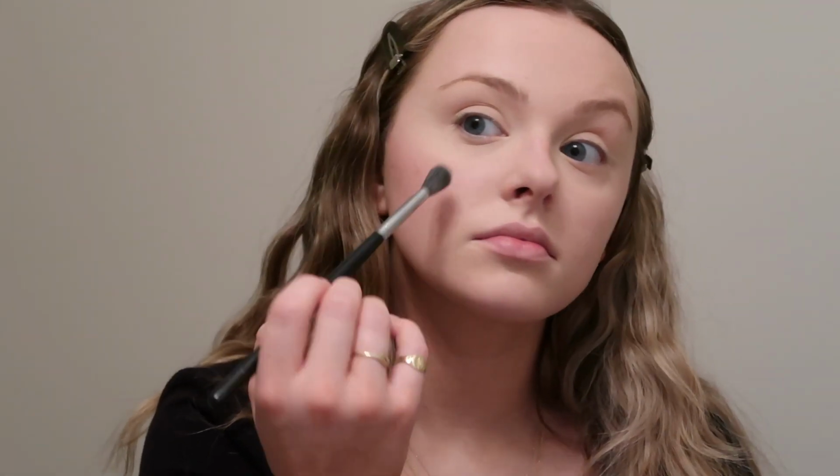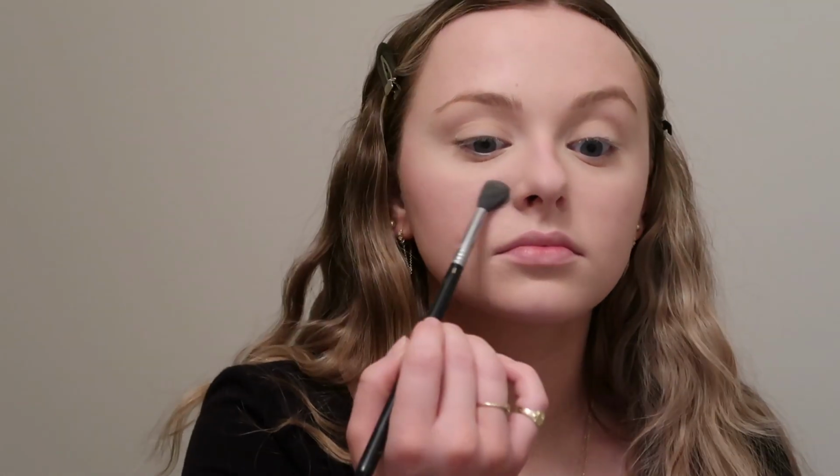If you want a more real skin effect, you don't powder your whole face. Just the T-zone: around the nose, on the chin, on the tip of the nose, under the eyes, and the center of the forehead.